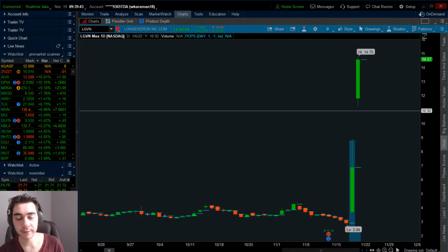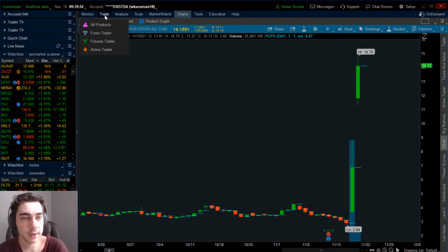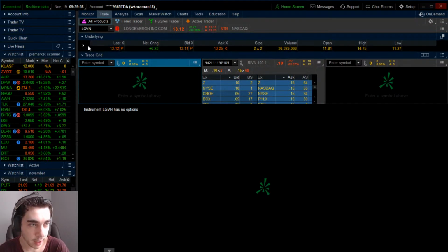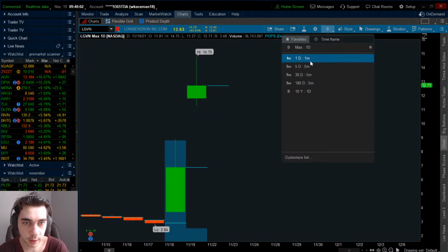So basically, I think we're going to have that massive red day on Monday. So this is definitely going to be on my radar for a short and then to swing over the weekend. This can easily crash 30 to 40% on Monday. So yeah, I definitely would consider looking for an entry on this.